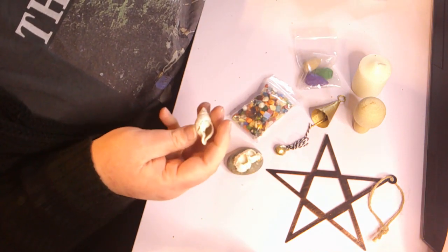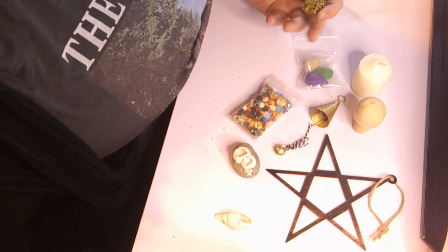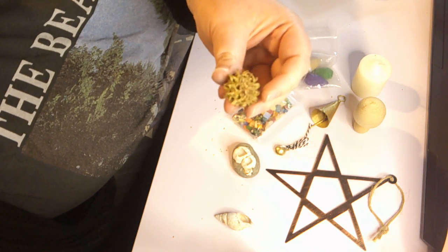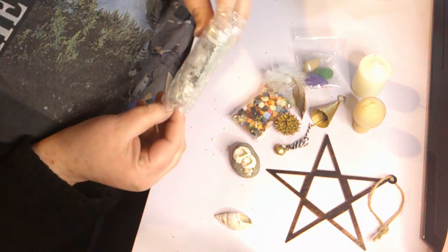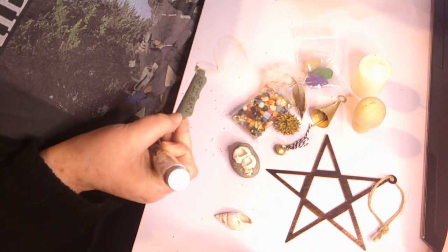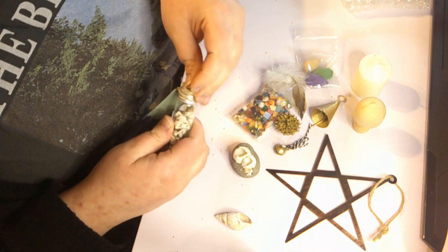Then we have a seashell. I forget what kind of cone this is called. I'm drawing a blank. It's obviously not a pine cone. I can't remember what kind of tree this comes from. There is that. Got a feather. Then we've got something in a glass vial. Oh, actually, I pulled off the tag. It has a latitude and a longitude on it, so I'm going to have to look that up.